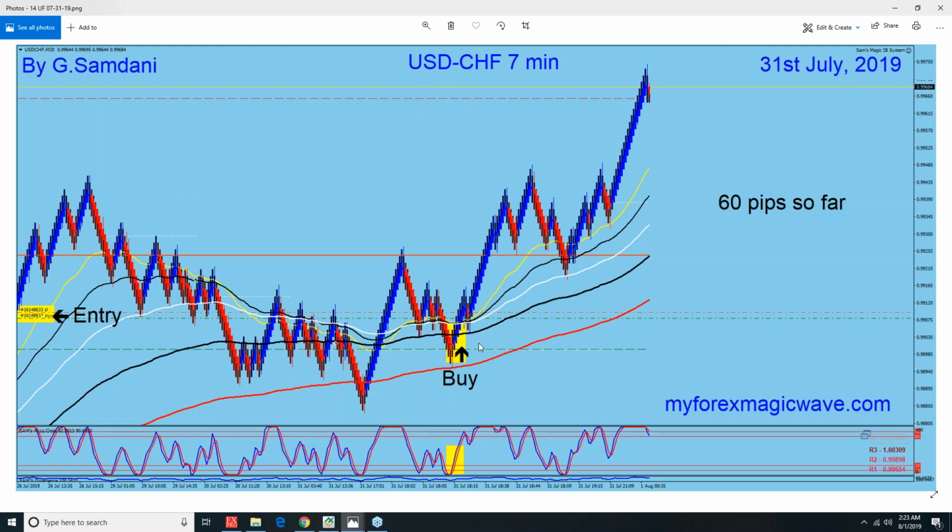Remember, this entry system requires that you open a trade here and you place an SL right behind this low, which is altogether 15 pip. So very low risk, very high return. That's how it is. So I'm going to close it now.